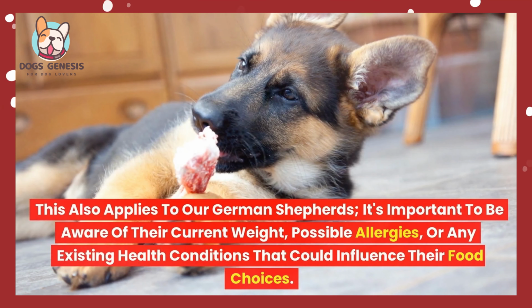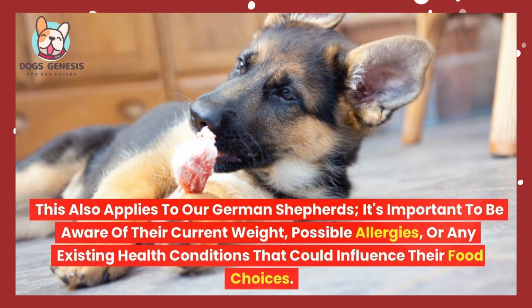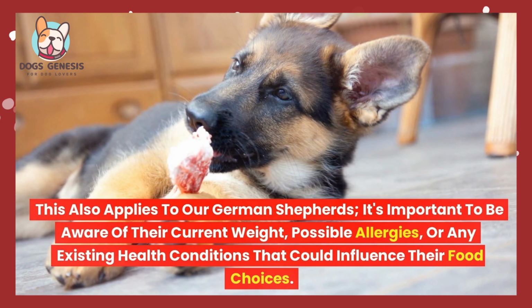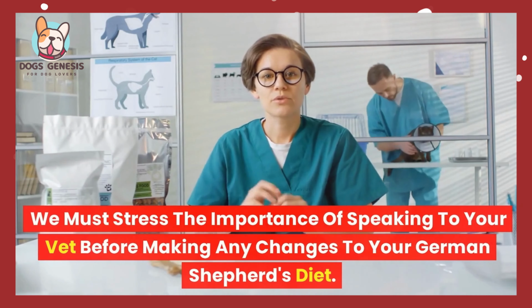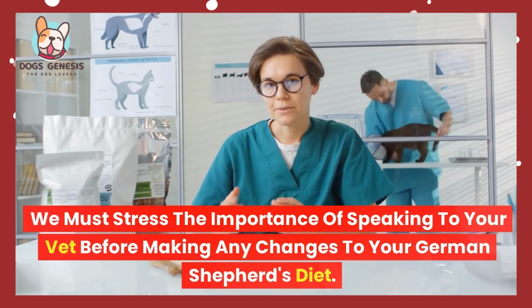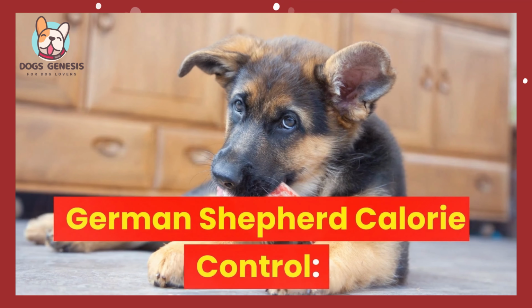It's important to be aware of their current weight, possible allergies, or any existing health conditions that could influence their food choices. We must stress the importance of speaking to your vet before making any changes to your German Shepherd's diet. German Shepherd calorie control.